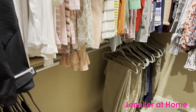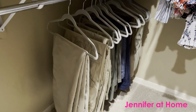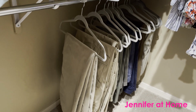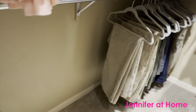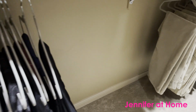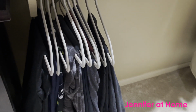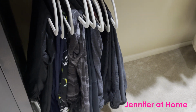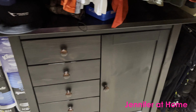Below, we have my husband's dress pants. These are his pants that he wears to work. They're a little more casual, but they still look nice for work. We have successfully decluttered half of those pants. They did come all the way down to this area. This is where he has his lounging pants and his comfortable pajama pants. We have my husband's dresser.